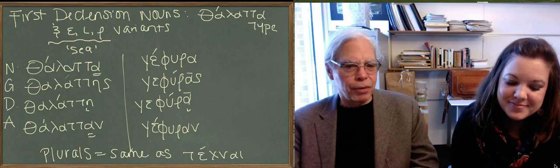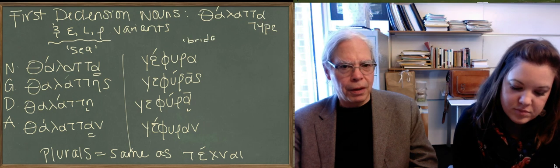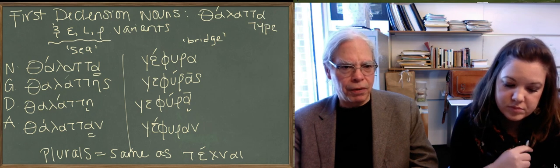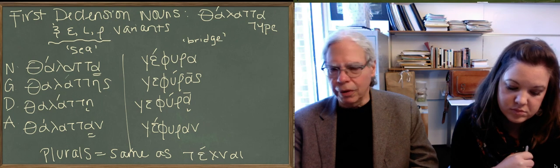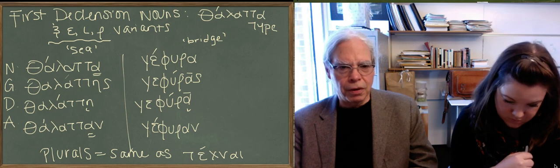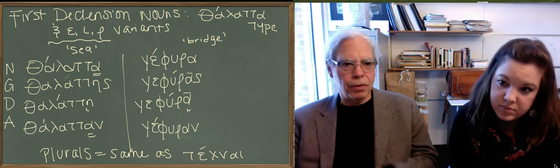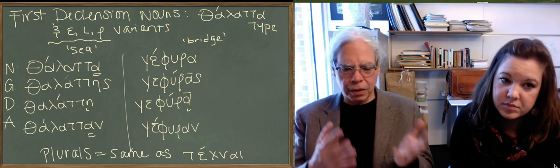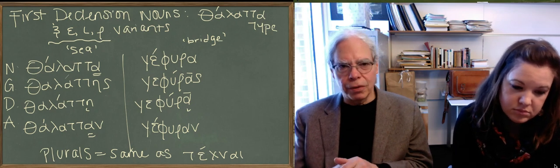All right, anyhow, the other word here is gefura, a word for bridge. And it has a rho before the alpha. So what happens is that where you have etas in the thalata type noun, it has long alphas. So gefuran is exactly like thalattan. Nothing's different there. But in the genitive and the dative, where you have etas in thalata, you have long alphas in gefura. All right. So the relationship between thalata and gefura is just like the relationship between techne and chora or agora. All right. That's one of the two types.